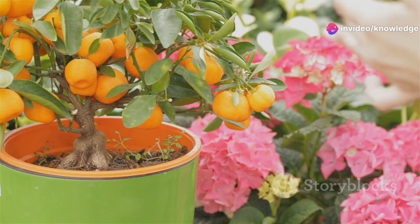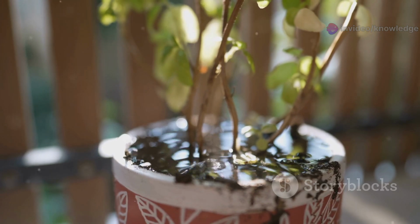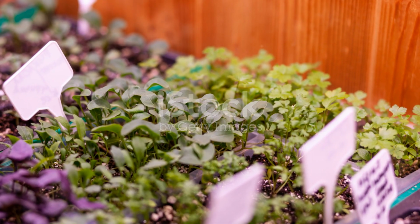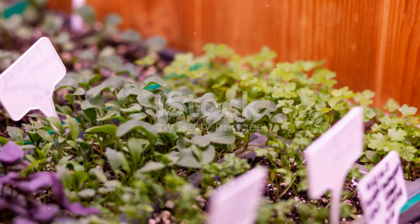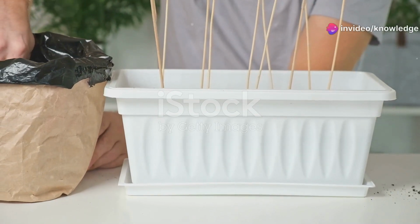Watering your container citrus tree requires a careful balance. They prefer soil that is consistently moist but not waterlogged. Allow the top 2 to 3 inches of soil to dry out between waterings. Citrus trees prefer a well-draining, slightly acidic potting mix.